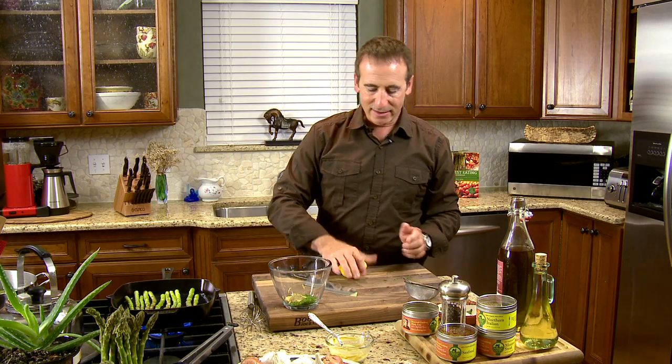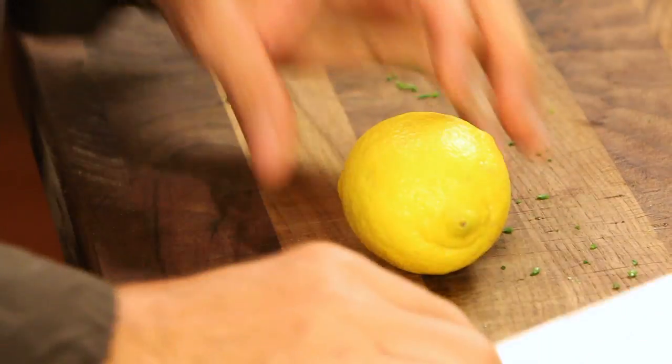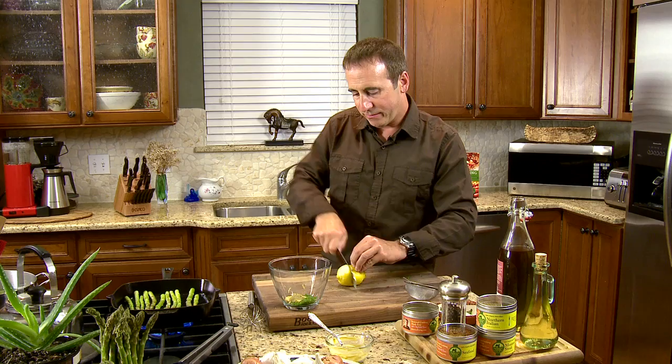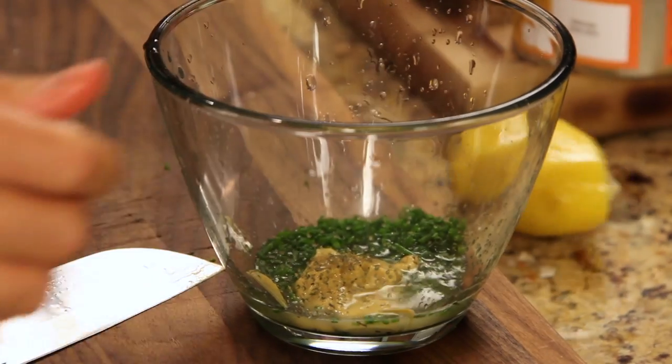Delicious stuff. And here is a lemon. Lemon, chives, they go very well together. Take this lemon and roll it on the board. You've seen me talk about this a lot. Just like that. Take your knife right in half, and then take a little strainer and put it on there. We don't want any of those seeds getting in there. So just squeeze, and this is the acid for the vinaigrette. In most vinaigrette recipes, you'll hear about a vinegar, but in this one, we're calling it a vinaigrette, but citrus is our acid here.